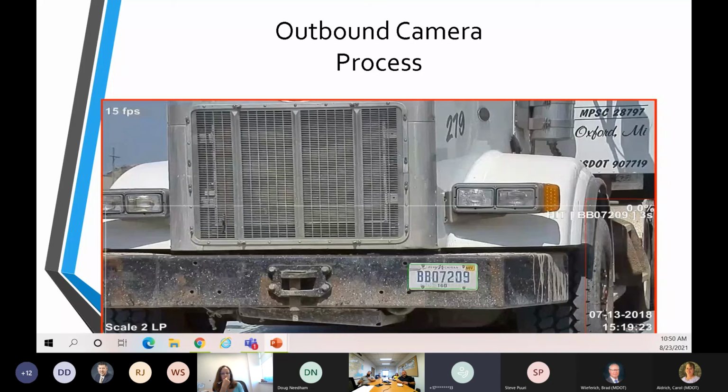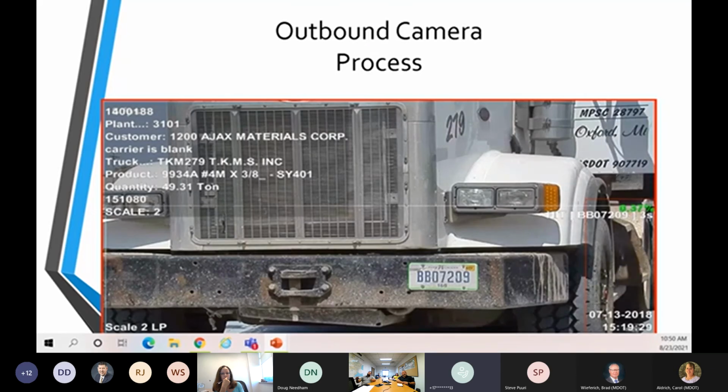That is where it takes a picture right there, and it's saved into the back end of our system, along with the material camera view and the side view camera view of the truck. So he grabbed his ticket, and now he's off on the road to go to the job site.